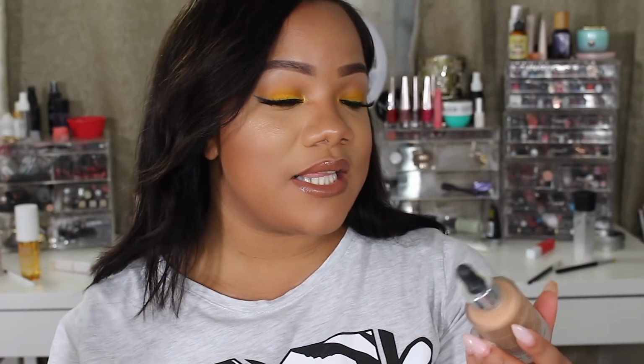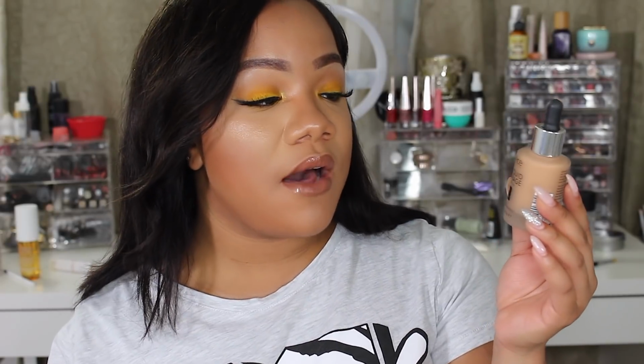How about we try a foundation I have not tried yet, and it is the Catrice HD Liquid Coverage Foundation.